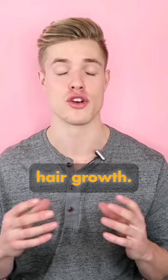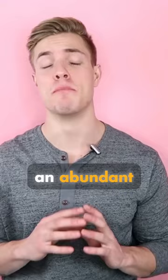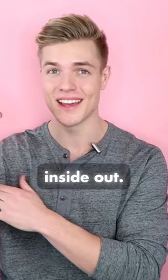My next tip for you guys is to apply an egg mask once a month. Eggs are an abundant source of protein. And just like a bicep, when you apply protein, you're feeding it from the inside out, it's gonna grow.